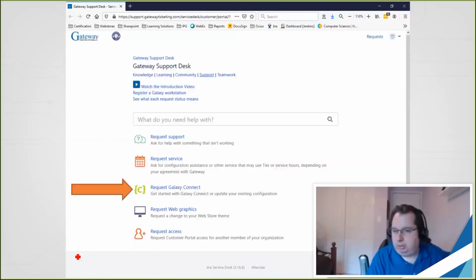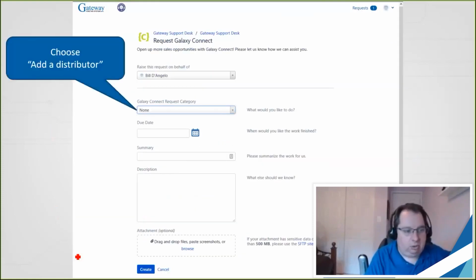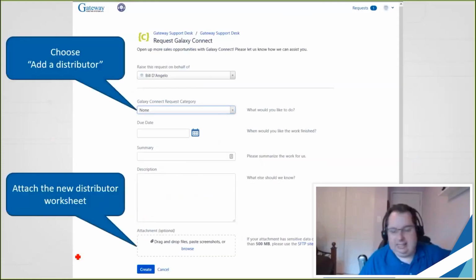reach out to us. Again, go to that support desk. Let us know you want to add a distributor. Send in that new distributor worksheet, the same one you've used today. Same exact distributor worksheet you have today. You just don't have to fill in the product. You're going to handle that later. We just need to know the customer, the sales program, that distributor side of it. That meta information about your OTA.